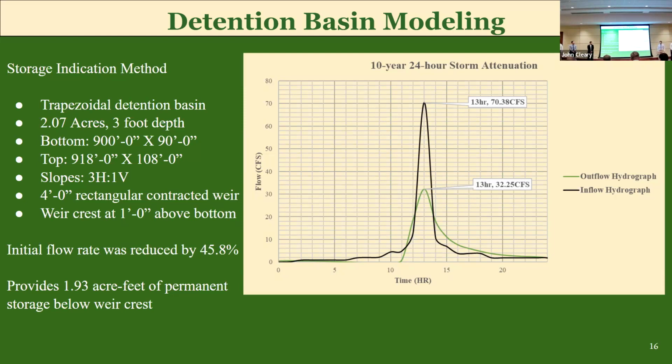Using a basin 900 feet long at the bottom, 90 feet wide at the bottom, 3 feet in depth with 3 to 1 side slopes, and a weir 4 feet wide at the crest and a foot above the bottom of the basin, we're able to attenuate the flooding by half.